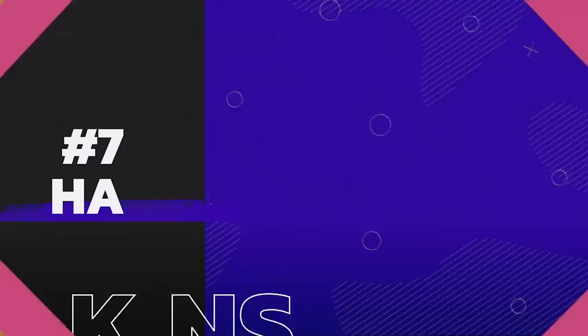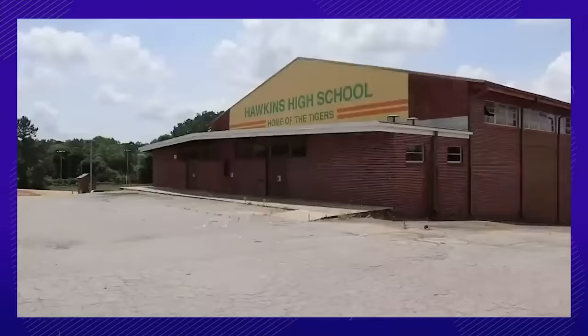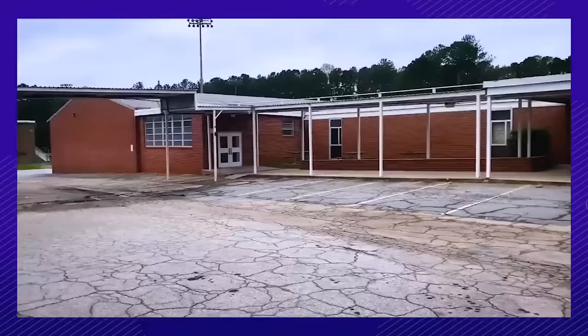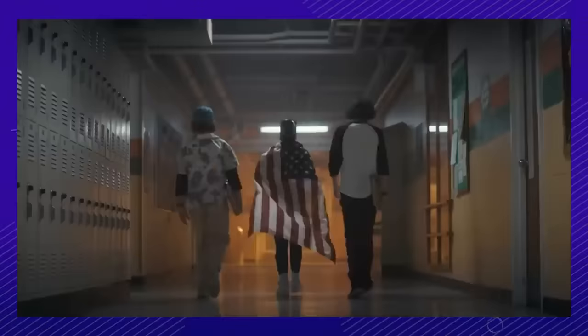Number 7. That feel when you graduate middle school, but your high school is no different. Hawkins High and Middle School used the same abandoned school property. While this may seem like a lazy choice, architects of a similar period often build schools in similar shapes and designs. Stranger Things is not strapped for cash, so this seems more like an aesthetic choice than a lazy one.